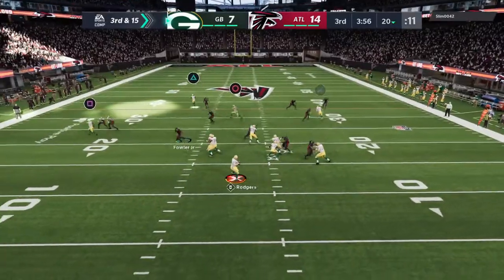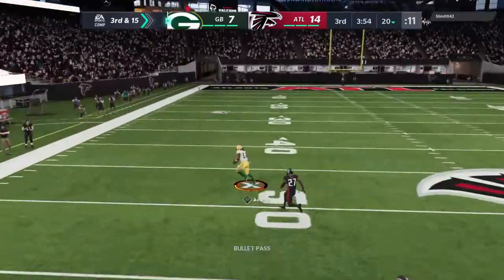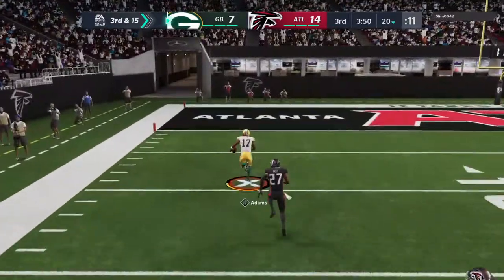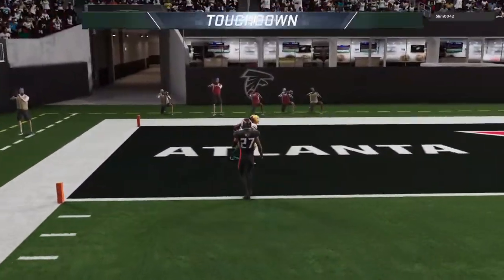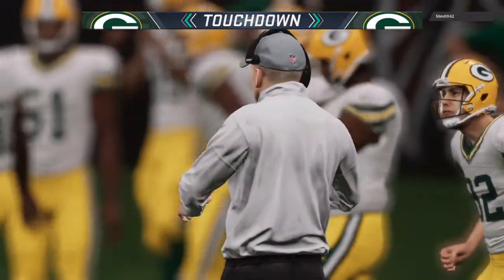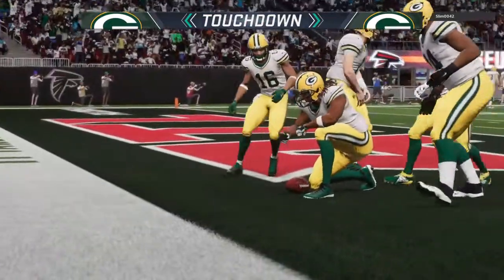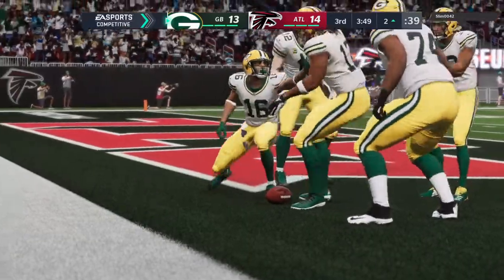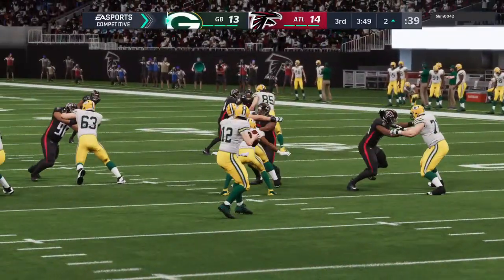On play action, it's Rodgers. Looking deep. This is taken in. It's complete. 20, 10, touchdown, Packers. Davante Adams. An 80-yard touchdown. And the Packers are within an extra point of tying this thing up.